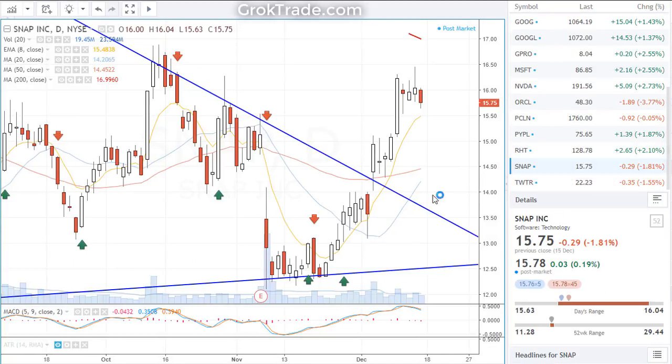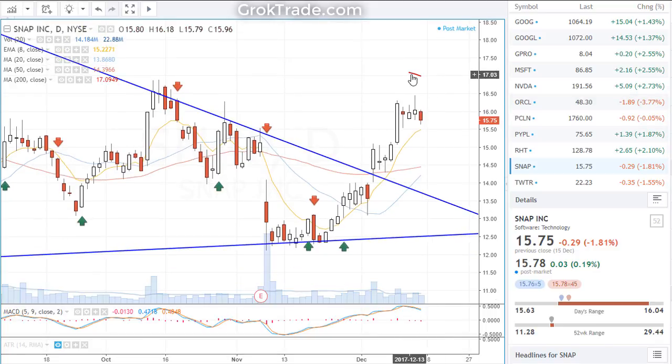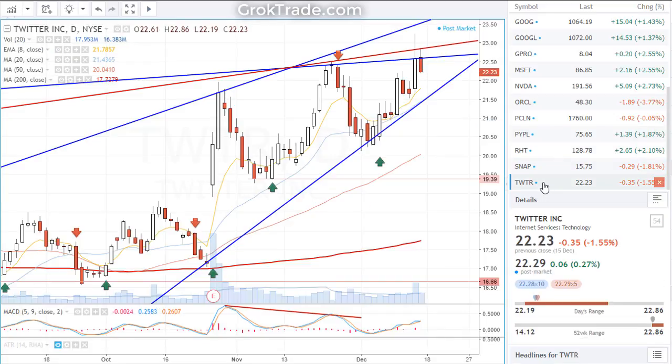Snap down, whoa, up, up, up, up, Snap down. Remember that red dot I was talking about? It's like, what is that? That's my 200-day moving average coming into play. That's what that was. Now it's growing a bit here. I'm good with my buy on Snap. Twitter, I got a buy on it.